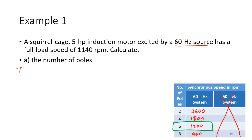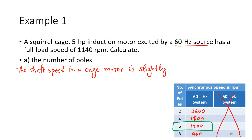So the shaft speed in a cage motor is slightly smaller than the synchronous speed. Bigger for a generator and smaller for a motor, we will talk about this soon.